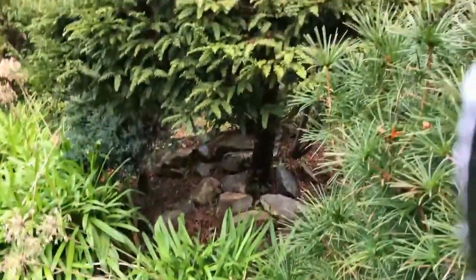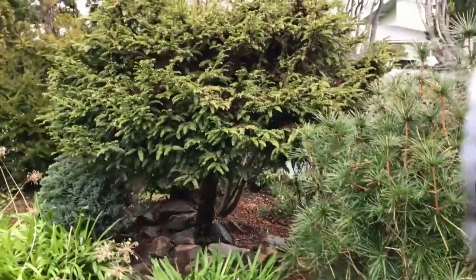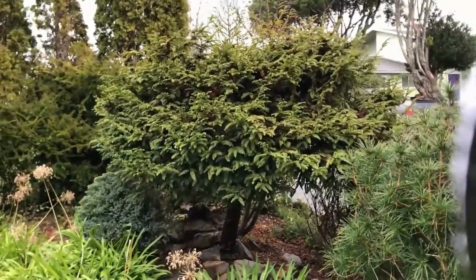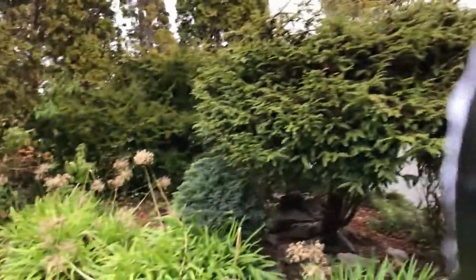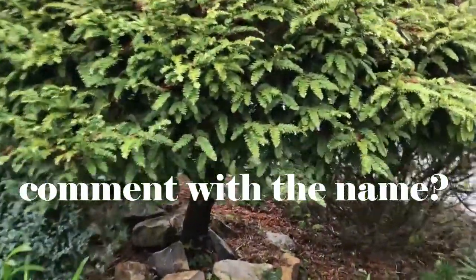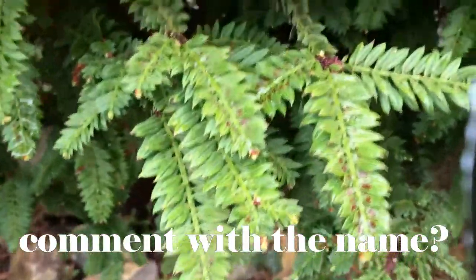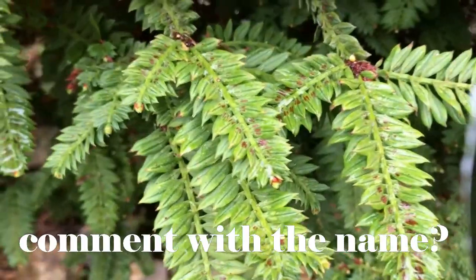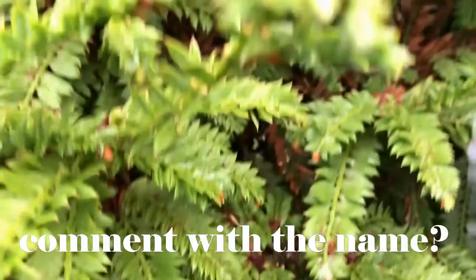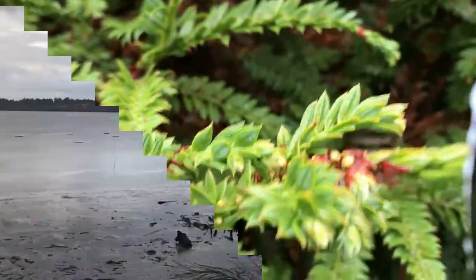Now, here's another interesting ornamental little tree, as you can see here. Check it out. Wow, I'm not sure what this one is. Let's take a look, close-up. Got interesting foliage. Oh, look at that. Little pointed little needles, and got some sort of little buds or new foliage.